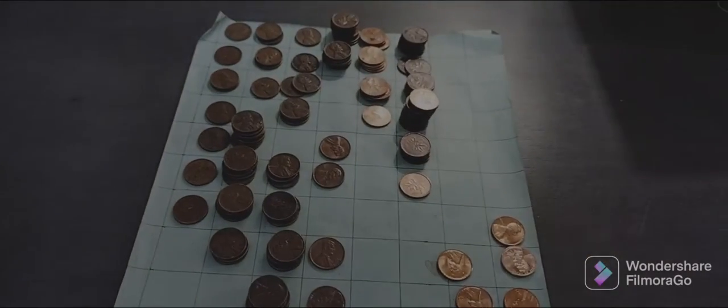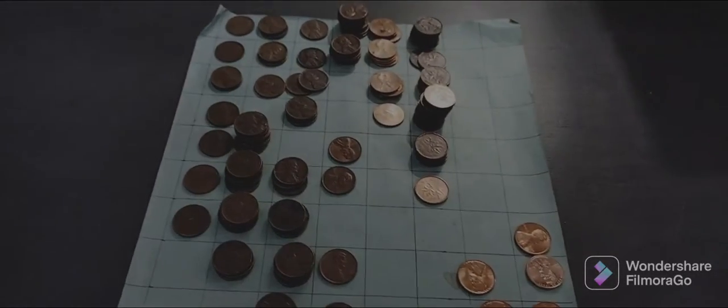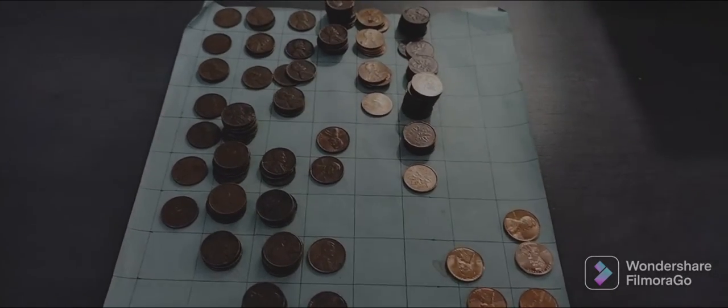The oldest, I believe, was 1916. There was 1917 and 2 1919. One was a Denver, one was a Philly. For the 09s, we ended up with 12 of those.